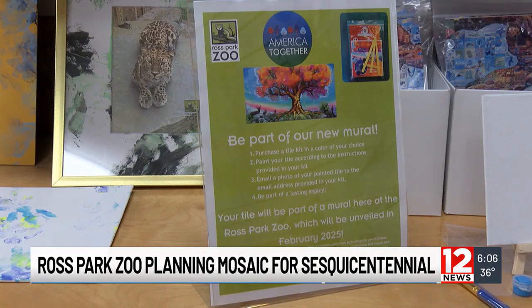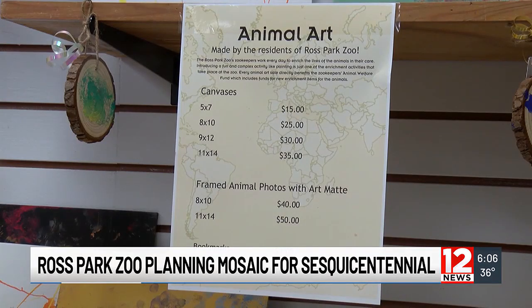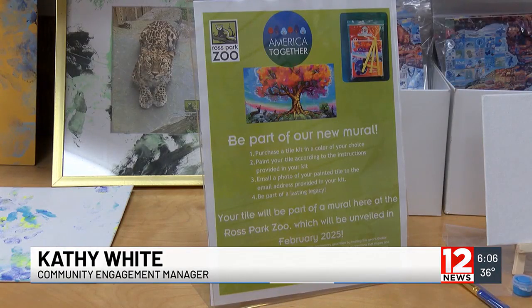Park Zoo is celebrating its 150th anniversary by inviting the community to lend its creative talents to a new mosaic. The mural will be made up of individual tiles painted by members of the Southern Tier community. Each tile will have a specific color scheme that creates the bigger picture. We got 150 tiles to paint for this project because we turn 150 years old in 2025.